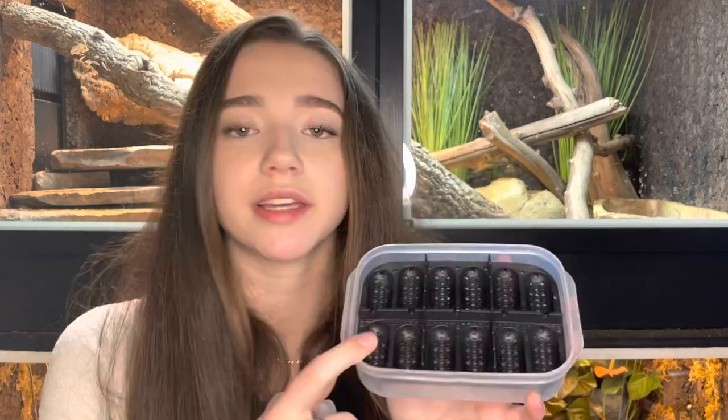I just love that really dark base on her. It's absolutely stunning. That's all for the animals I bought. I mean, technically I got a lot of feeders, but that doesn't count. So now let's start with some of the items I purchased. The first being an incubation box for my crested gecko breeding project. I know you can just use deli cups or whatnot, but I decided I wanted to purchase one of these little containers that have the egg trays in them.